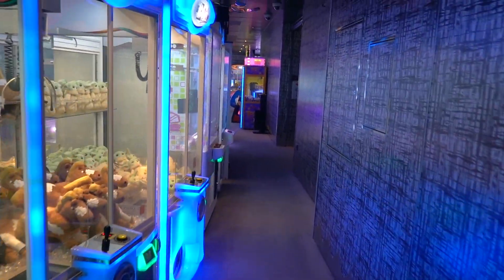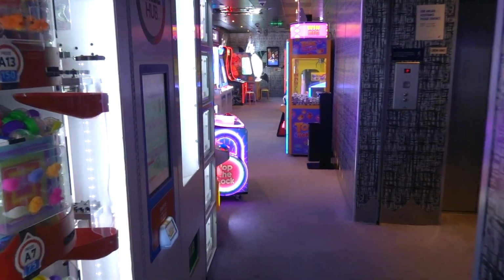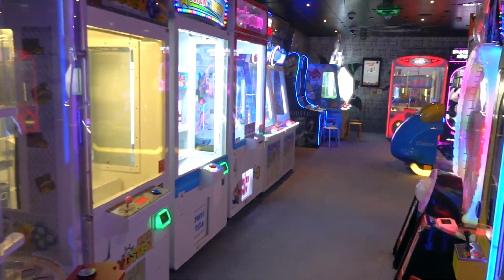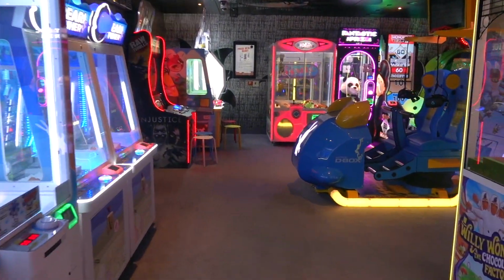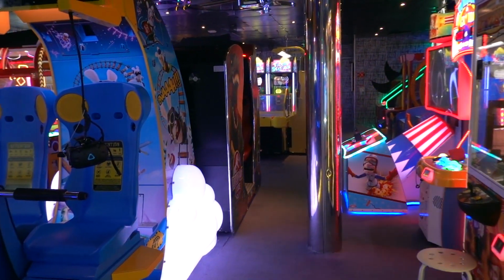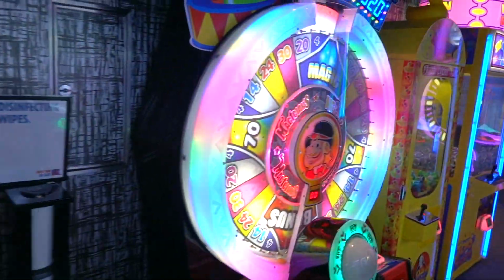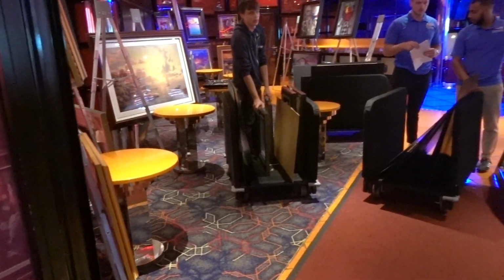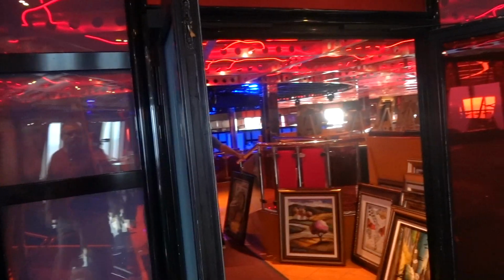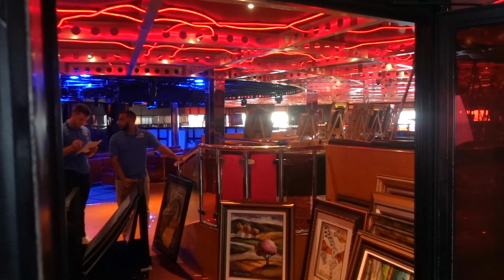They do have an onboard arcade, and it's a decent size arcade. Runs all the way back. All sorts of stuff back here. It goes all the way back over there. So you can drop your kiddies off here. They do have art auctions on board all these ships. This is another club. They're in there using that right now, so I guess we won't go in there, but basically it's a club. You can see all the art set up, ready to go.